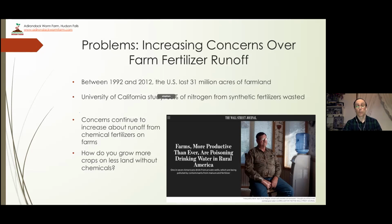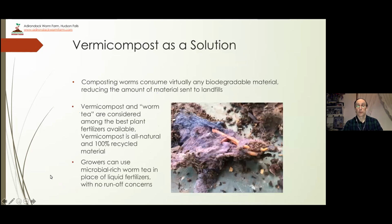But what do you do when you have that runoff of the nitrogen? You've got problems with rural water wells that are being poisoned with too much of the chemical runoff. So how do you grow more crops on less land and don't use chemicals? I would suggest that vermicomposting is at least part of the solution. This is not going to solve the world in 80 days or anything like that.